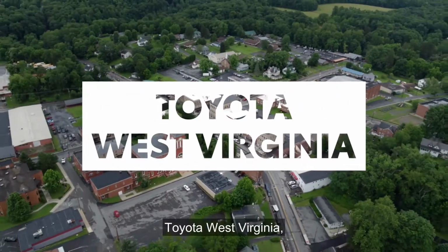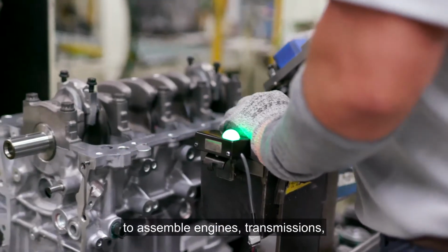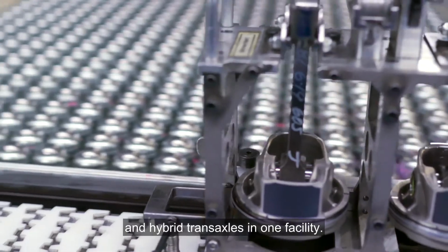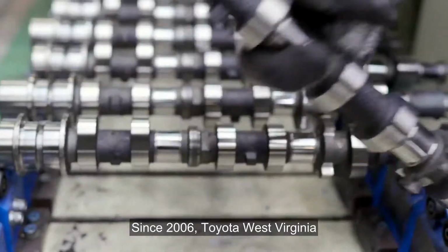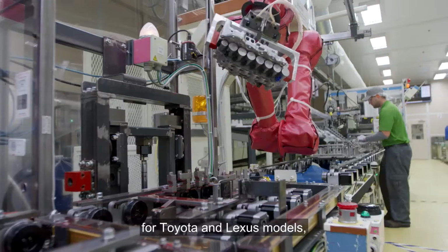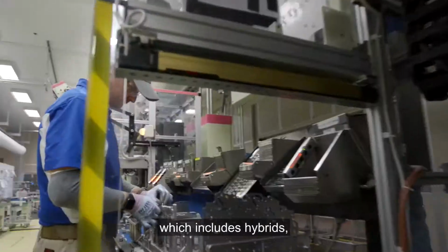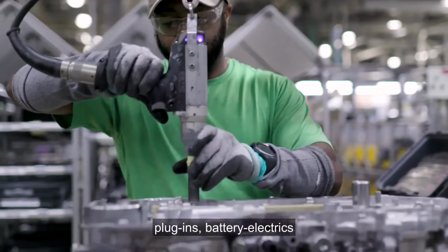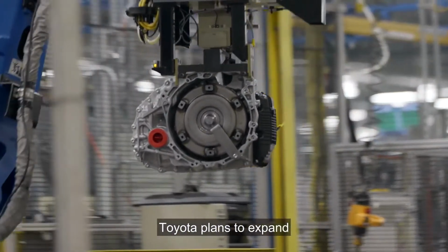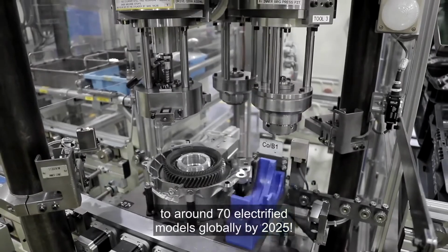Toyota West Virginia, located in Buffalo, is the only manufacturer in North America to assemble engines, transmissions, and hybrid transaxles in one facility. Since 2006, Toyota West Virginia has assembled parts for Toyota and Lexus models, including many of the models in our electrified product portfolio, which includes hybrids, plug-ins, battery electrics, and hydrogen fuel cell vehicles. Toyota plans to expand to around 70 electrified models globally by 2025.